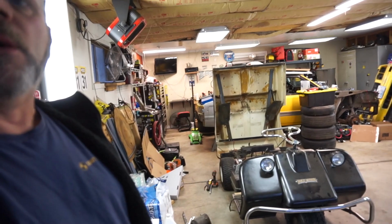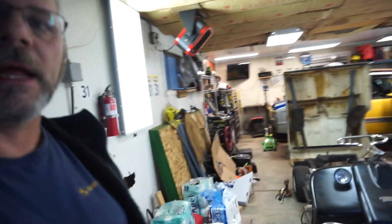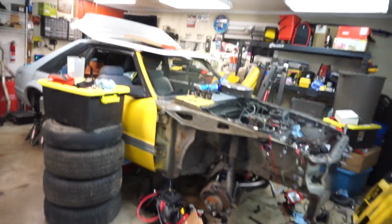So, if you look behind me, you'll see. We're working to finish this golf cart up real quick, get it done, get it out of the way, and where it's sitting, I will have this car. So I'll be able to put this car in the place and be able to pull the engine out of it like I wanted to, and be able to get some more work done on that.